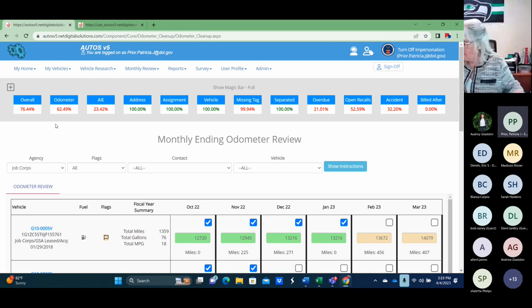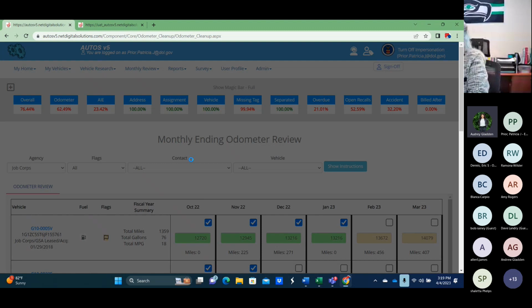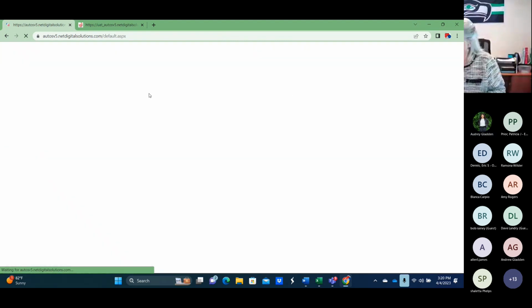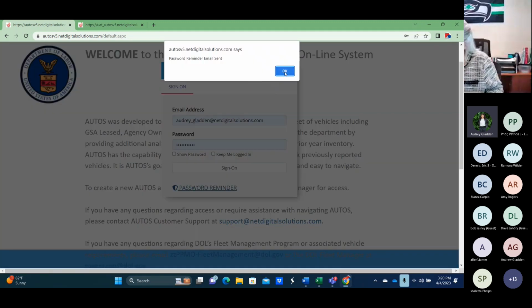Did you already send them their own password, or how does that work, Audrey? Yeah, I sent out a reminder email, and it's just going to be through the forgot my password, since I've already created their accounts. If I had their email, I created their accounts. But if they have any trouble at all, you can contact me. So you just go here, enter in your email address, and then you can say password reminder, and then you'll have this sent to your email.